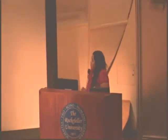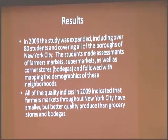This is predominantly a Hispanic neighborhood, which we mapped with GIS, and it has a low percentage of residents that have a high school or college education. What we also found with the cost analysis is that in 3 out of the 4 neighborhoods visited, the price of produce was lower at the farmers market. And in the one neighborhood where the price of produce was higher at the farmers market, most of the quality assessments were also higher.